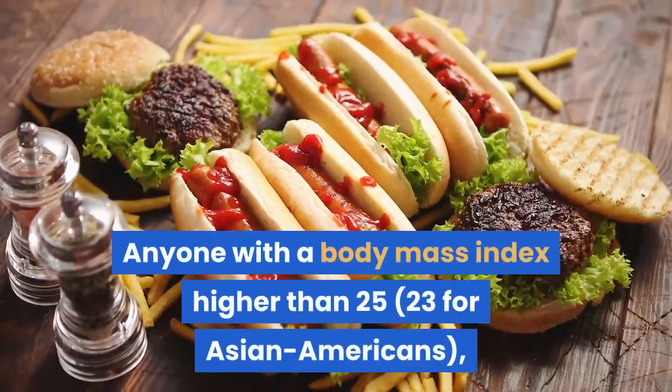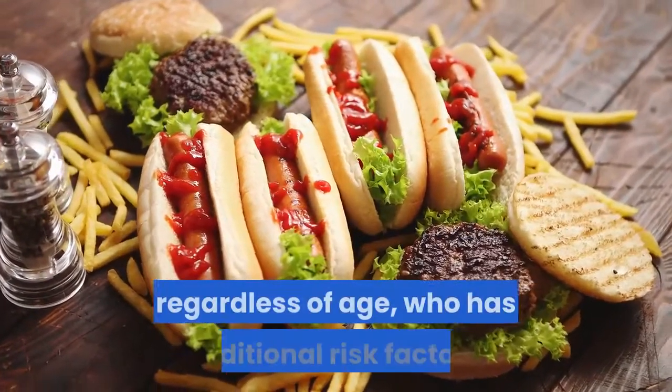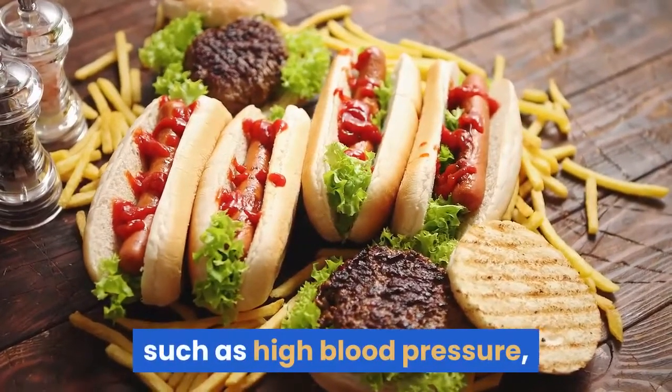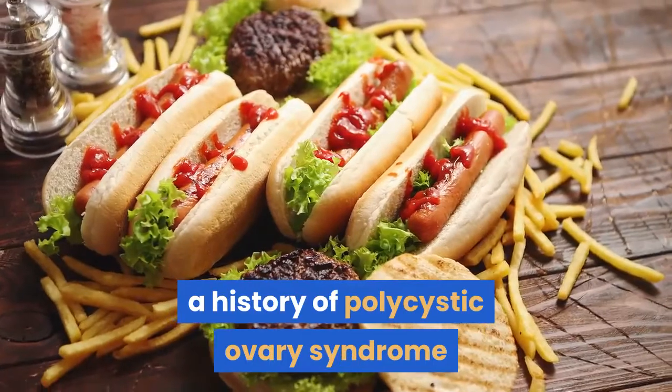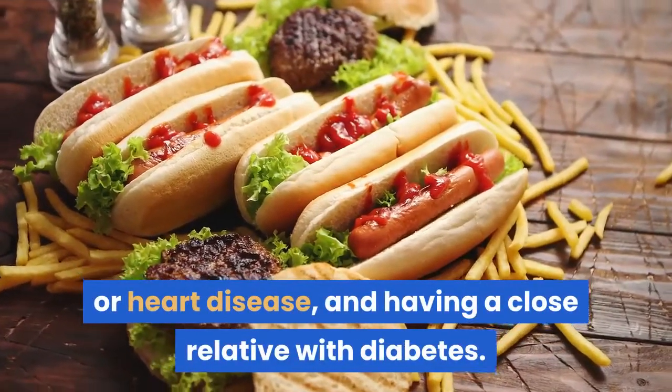Anyone with a body mass index higher than 25 (23 for Asian Americans), regardless of age, who has additional risk factors, such as high blood pressure, abnormal cholesterol levels, a sedentary lifestyle, a history of polycystic ovary syndrome or heart disease, and having a close relative with diabetes.